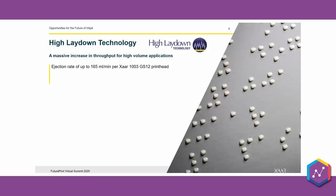This compares to about 20 to 25 milliliters a minute for the standard operating mode from exactly the same printhead, and this is just changing the way that the printhead operates. To put this volume into context, you can fill a Starbucks Grande coffee cup in as little as 3 minutes with just one printhead. And with our 2002 printhead, you double this ejection rate, so now you're looking at about 300 or more milliliters per minute per printhead.